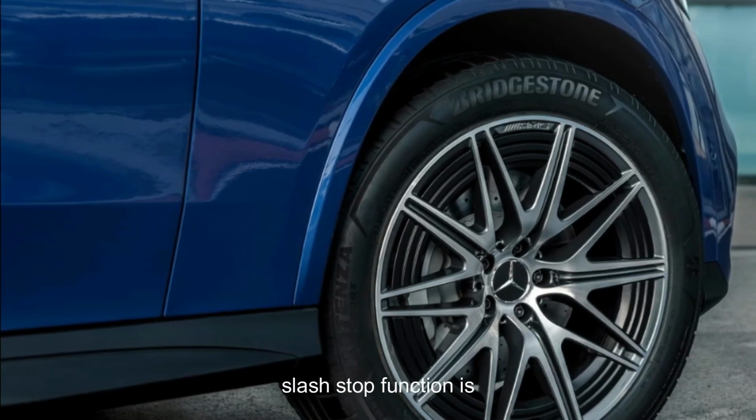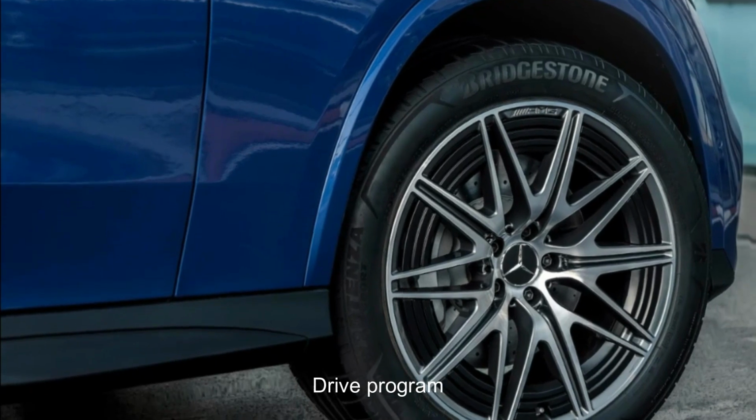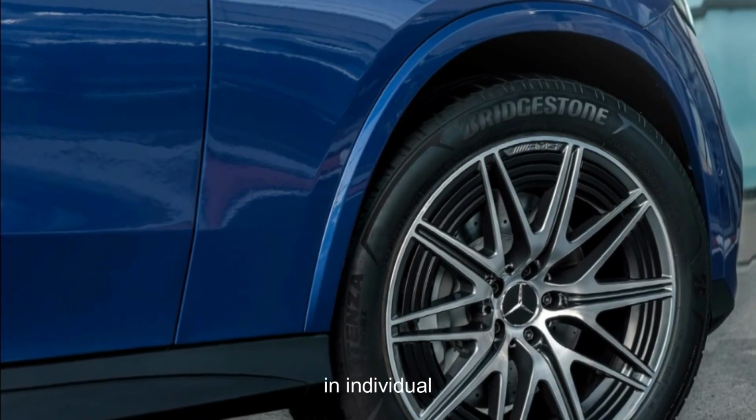The Eco Start/Stop function is automatically activated in the Comfort Drive program. The Glide function can be activated in individual mode.